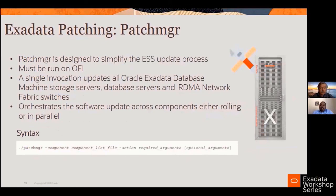If, for any reason, you choose not to patch the Exadata using the Platinum services, OEM, or even Fleet Management, Oracle provides you with an inbuilt patching tool called the Patch Manager to patch the Exadata storage software. Patch Manager can either be run within the Exadata being patched, or from a different Exadata, or from a completely different server running Oracle Enterprise Linux. You again have the option of patching either rolling or in parallel.